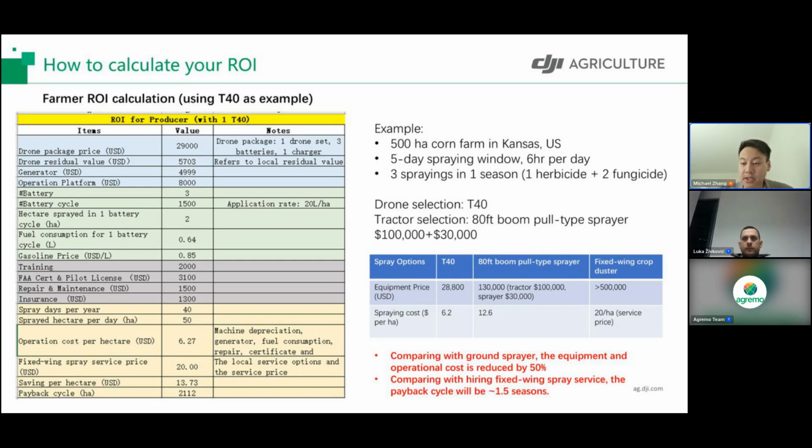And as per the calculation in the US, we also need to consider your training and the insurance fee. In the US, we need to consider FAA certification, your repairing and maintenance every year, your training investment every year, and your insurance every year. Based on all of those investment considerations, the sample in the US is, if you buy a T50 for service usage, you can return all your money back in 1.5 spring seasons.